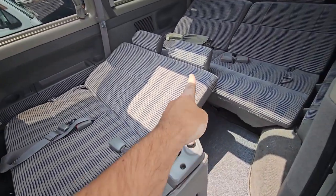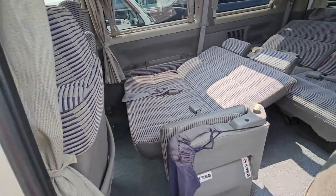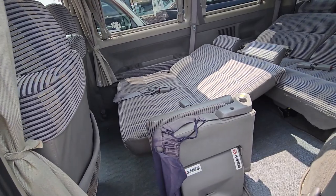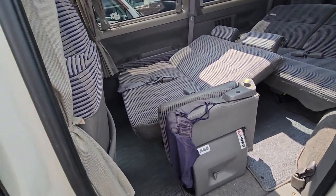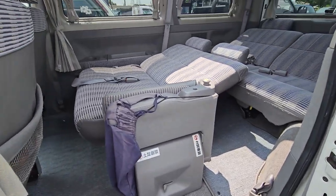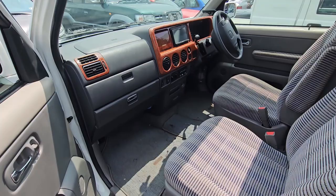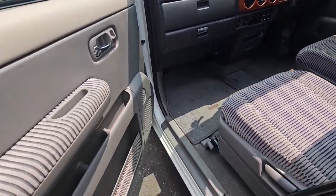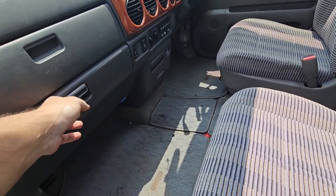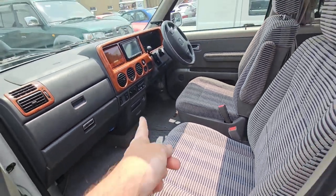And these all go down flat like a bed. Some vans have a refrigerator there, some people who convert them into a little mobile home. That's cool. I want to get another one of these for our thing. Oh, you got the antenna pole there.